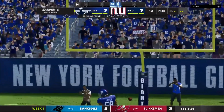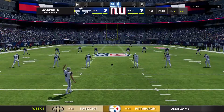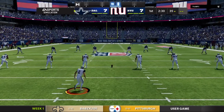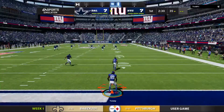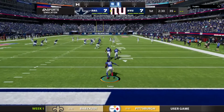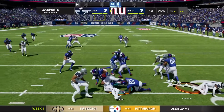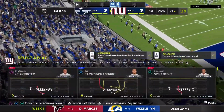Zuerlein good with a PAT. And that will tie our score here in this opening quarter of play. So all even at 7 now as they kick it away. Taking it about the 1. And he'll get it up across the 20 to the 21-yard line.